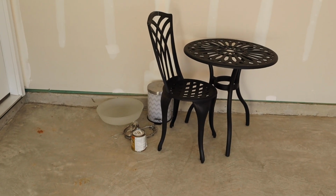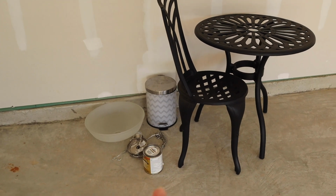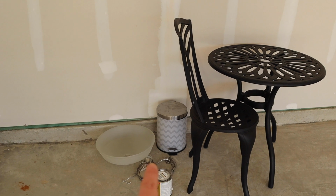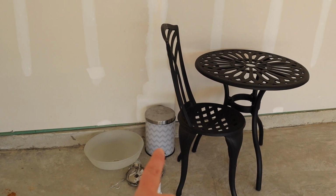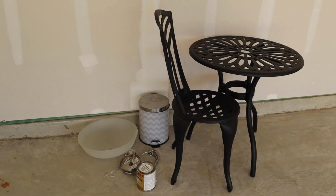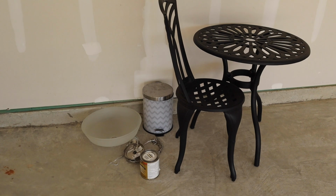Over here, this is my pile of things that I still need to list on Facebook Marketplace. We have our can of wood stain, patio furniture, the lamp, and then I think I have somebody already coming to pick up the trash can. So hopefully in the next few days, this little pile will disappear. This is just my decluttering pile.